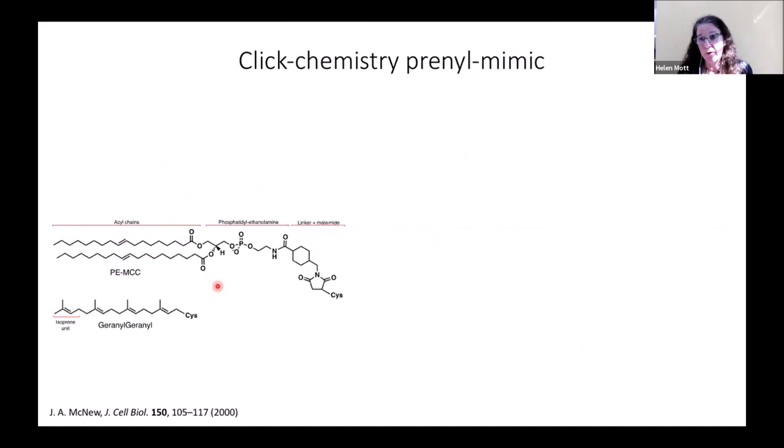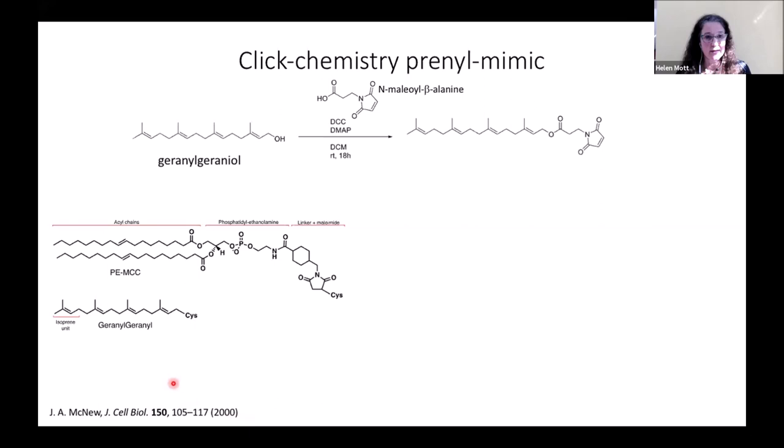So one expensive way to do this is to go into baculovirus and produce it there where it's properly modified. But we couldn't afford that. So what we did was we found this paper, which I referenced here, which was on SNAREs, where they actually made a maleimide modified geranyl-geranyl. So this is something you can buy from Sigma, so geranyl-geranyl. And then it's just an ester reaction, chemically rather simple. It's just done at room temperature with the right catalysts. What you do then is you generate this maleimide geranyl-geranyl.